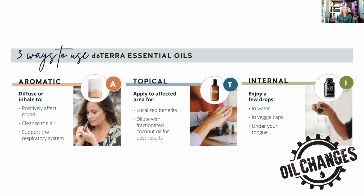Okay, and the third way to use essential oils, so you can handle this so far. You're going to breathe them, you're going to apply them, and then you're going to consume them. That's internal. That's as simple as this. Remember the days when you were at a restaurant? They're coming back, all right? And you would choose to have that lemon wedge put in your water. That lemon essence is the essential oils.